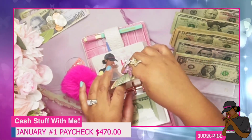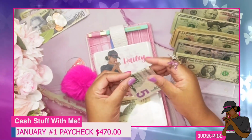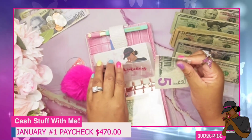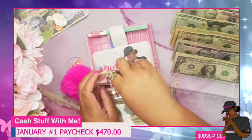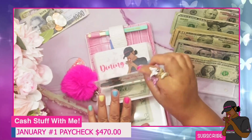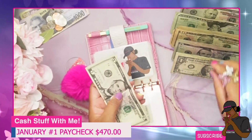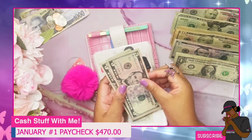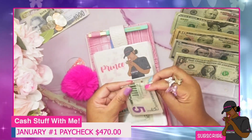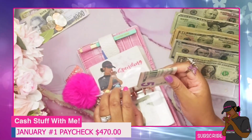Okay. And then my daughter, she used up all her money. She's getting $5. Okay. And then Prince, he already had his $5, so we're going to give him another $5. So he'll now have $10. We'll let that stay in there.